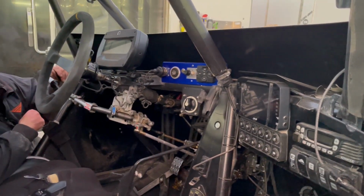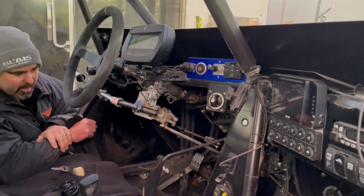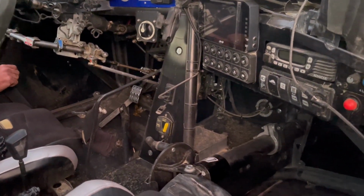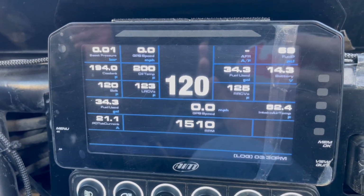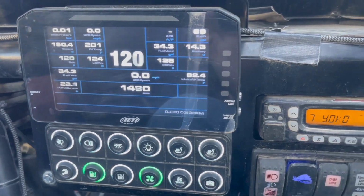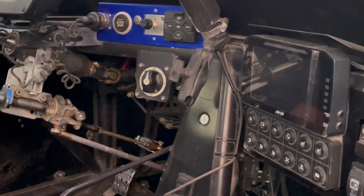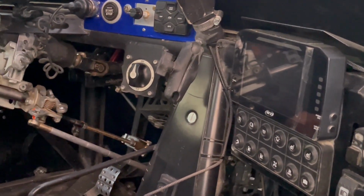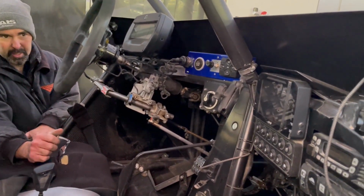Okay, so a lot going on up here. Yeah, we kept it super simple in here. There's barely any floorboard panels, just what we need, necessities. We run an AIM system for all the accessory wiring, the keypad, it's a full data logging system. We have oil temps, fuel pressures, oil pressure. We even monitor CV temperatures. The system's pretty rad at what it can do.